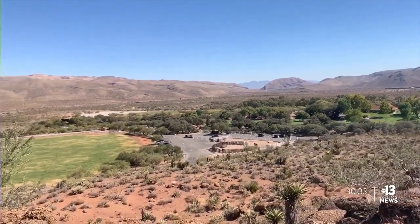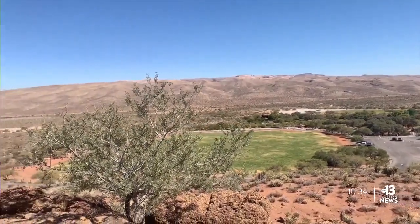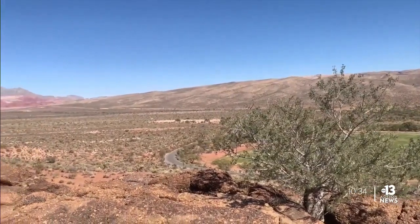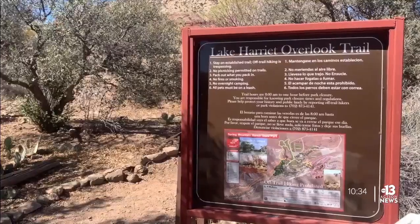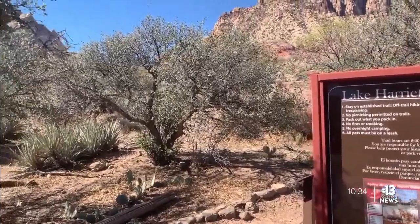That Overlook trail starts in the parking lot, and it's a pretty easy walk, about 1.25 miles, and it takes you to a really unique feature. It's called a paleo channel. It's an ancient riverbed. It's been petrified over millions and millions of years. And then the third and final trail is our canyon trail, Sandstone Canyon, which does encompass and incorporate Lake Harriet.